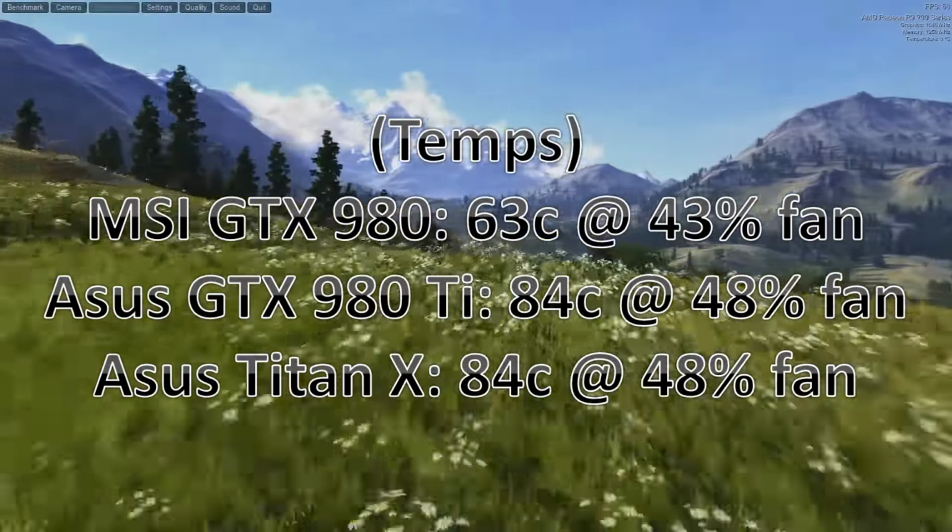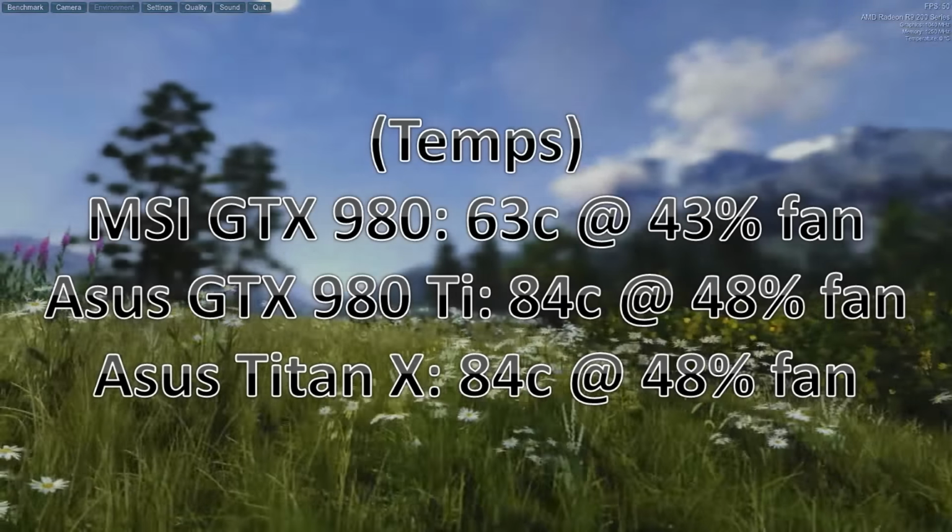The non-reference 980 does significantly better, and noise-wise, the 980 Ti was doing 61 decibels during the benchmark, whereas the non-reference 980 was 59 decibels during the benchmark. So not really too surprising there. Obviously, as I said, when the non-reference models come out, temperatures will be a bit better, but there was no thermal throttling that I saw anyways, and the thermal limit on this guy is 91 degrees Celsius, so that's quite good too. Now let's move on to the power consumption.